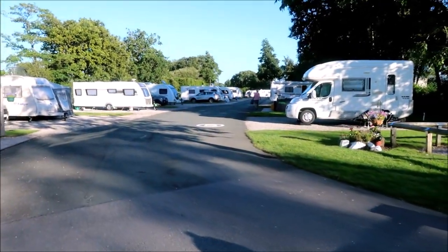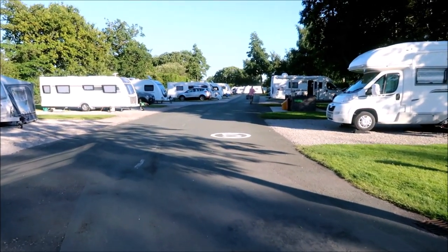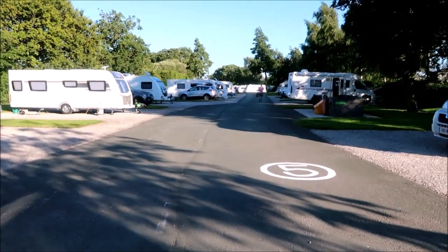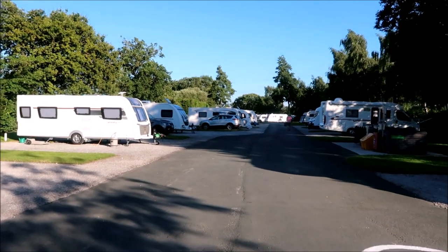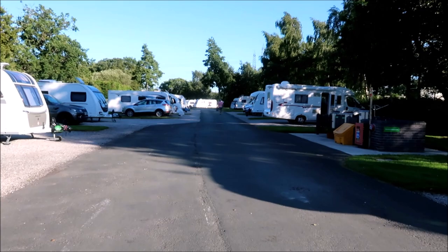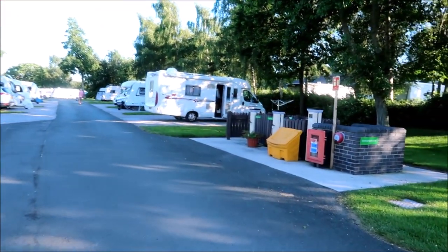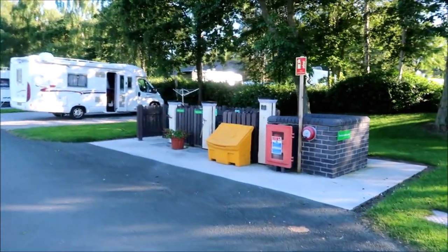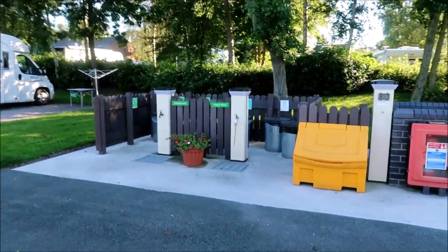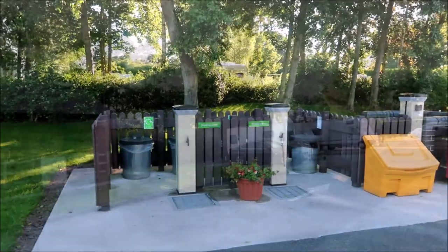And then we enter the site, and there's lots of hardstand pitches here, and just a few grass pitches, and the site is open all year round. As we approach the first chemical waste point, as well as bins, drinking water and wastewater. That's one of many that's distributed round.